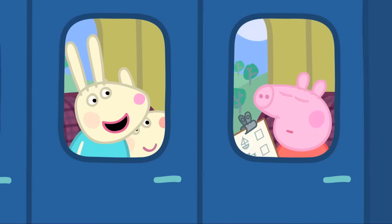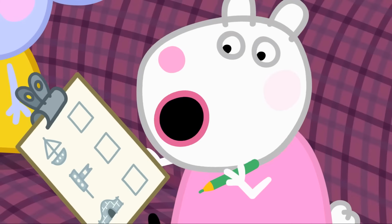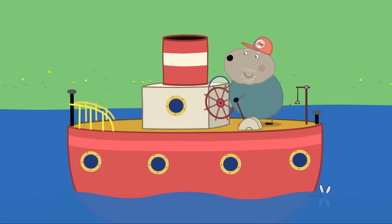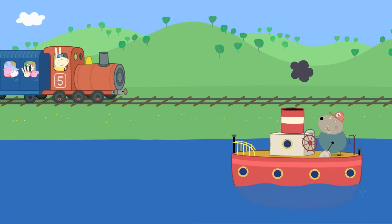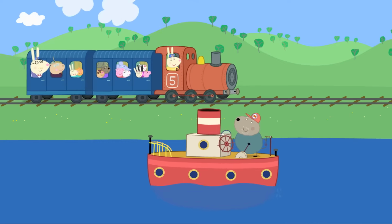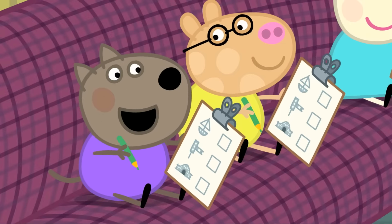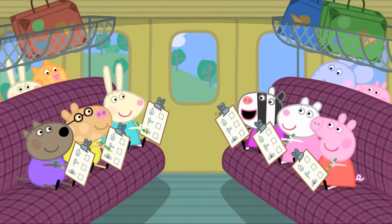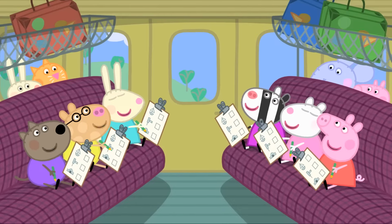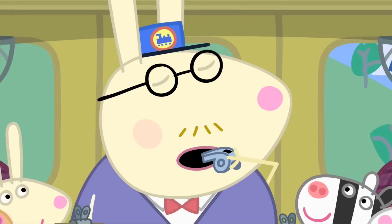Are trees on the list? No. I can see clouds. Are clouds on the list? No. I can see Grandad Dog. Ahoy there! Hello, Grandad Dog! Is Grandad Dog on the list? Silly Peppa. My Grandad won't be on the list. But he is sailing a boat. And a boat is on the list. Hooray! The children tick the boat on their activity sheets.